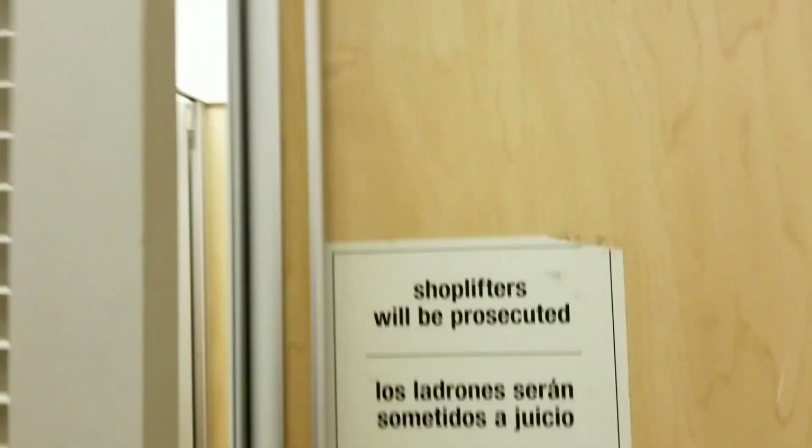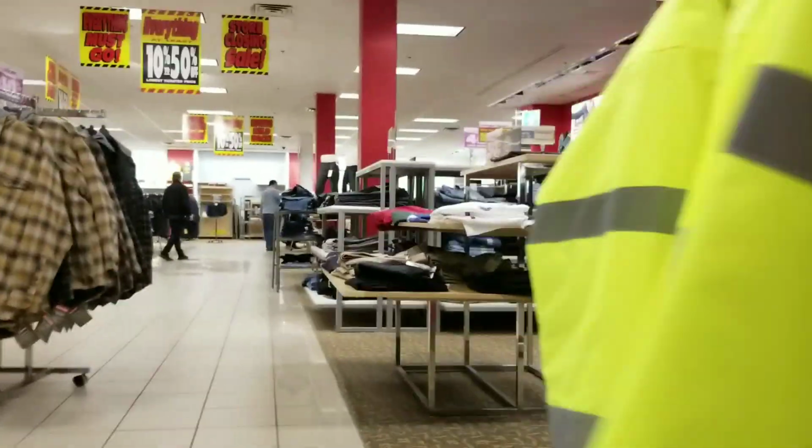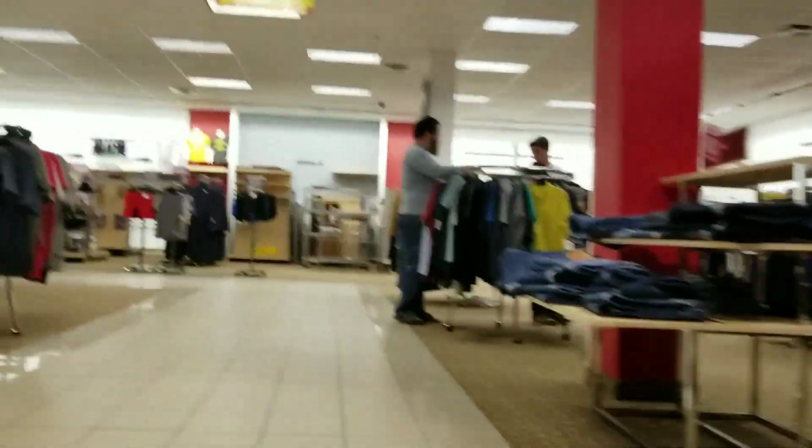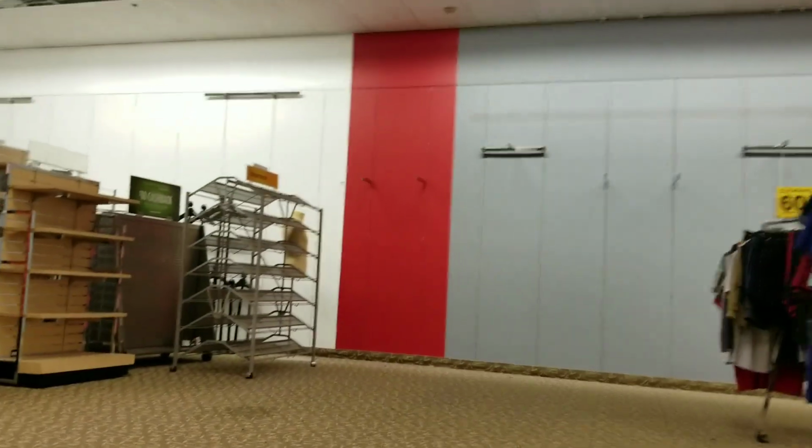You know, it's really funny. Somebody tried peeling that sign off. Why? Of fixtures here. Look at that full body mannequin.